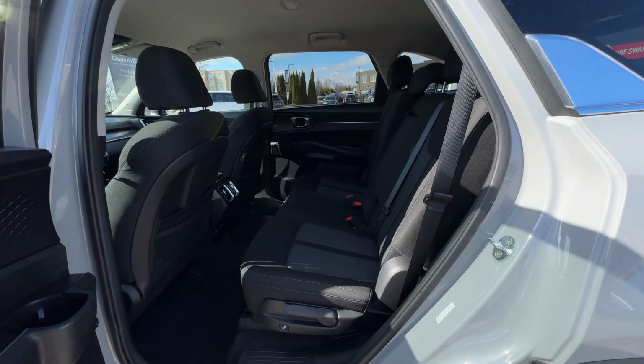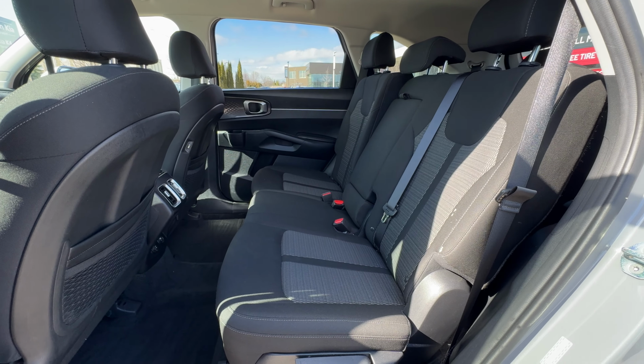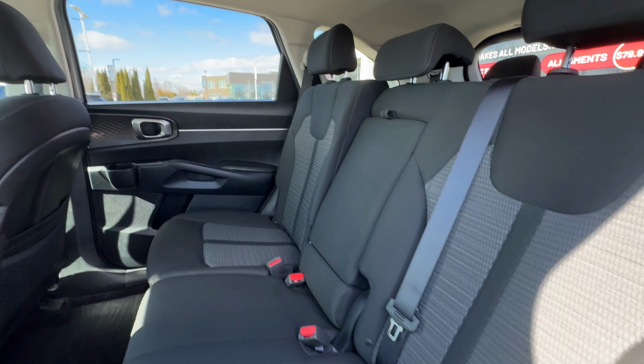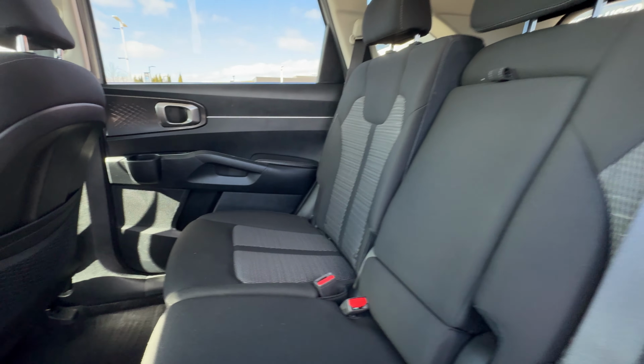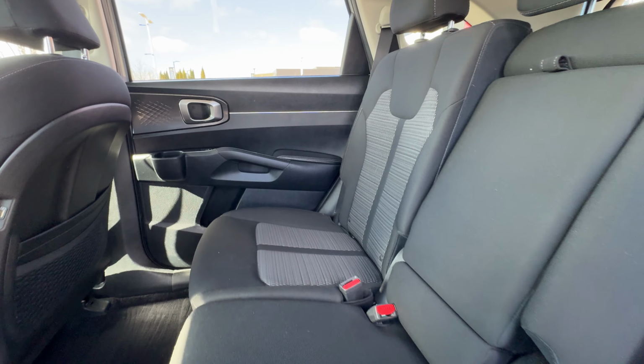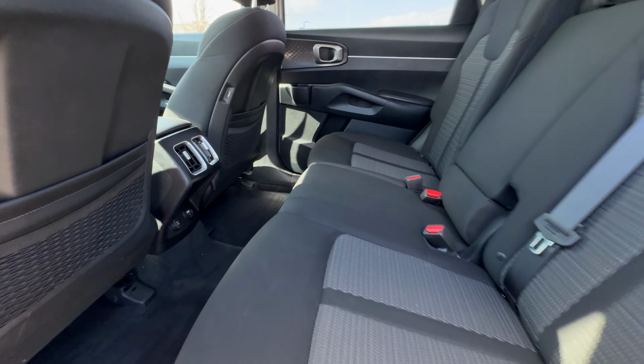So, our second row seating. Pretty cool back here. Nice reclining seats, very comfortable seats. We have the armrest that folds out from the middle seat here as well, but they're in great shape. No rips, tears, stains, or burns. And then this is definitely a non-smoker vehicle, which is always important to know.